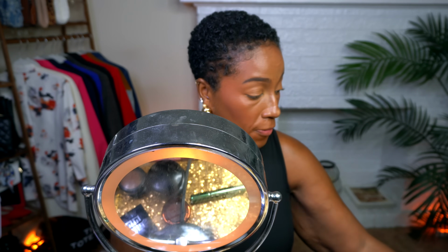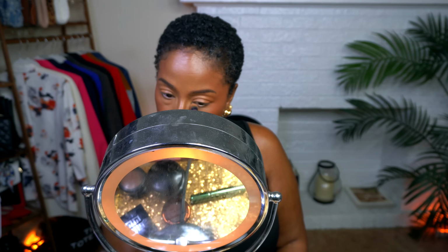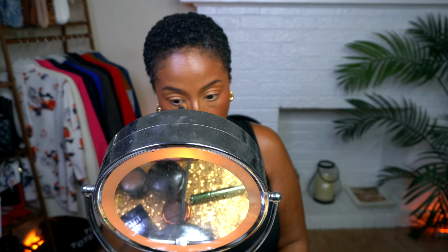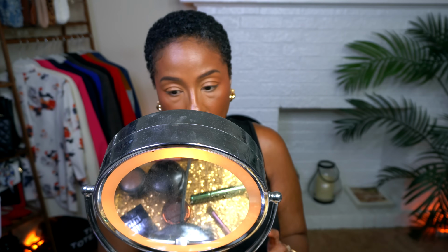Okay, let me make sure there are no lines before I go in with powder. I see a few. And this is literally where you just use the sponge to pounce the under eye concealer into the skin. This just means I gotta keep pouncing. And then doing it with a warm, damp sponge helps as well. Just keep working it in. Okay, quickly, quickly, quickly.